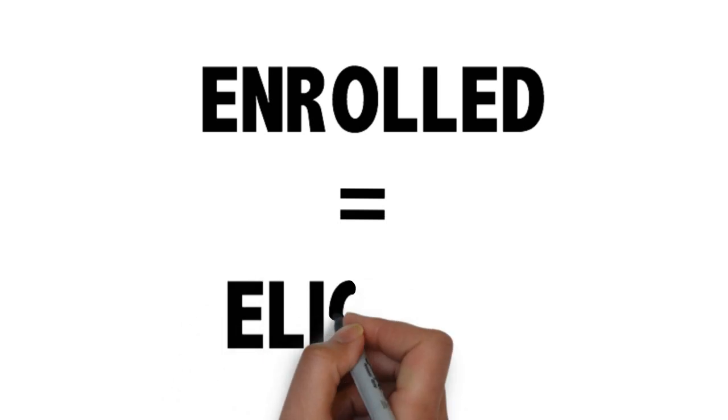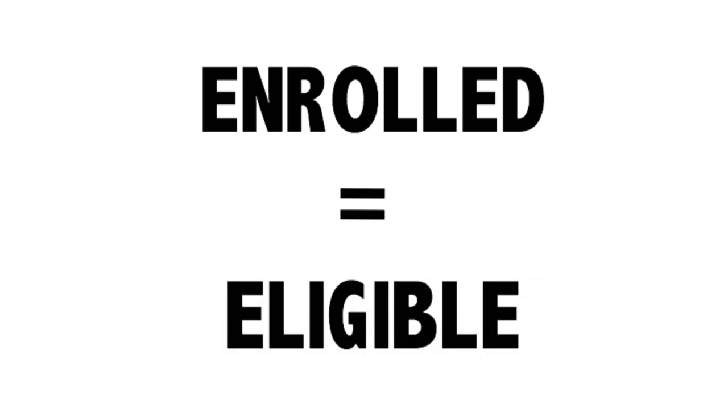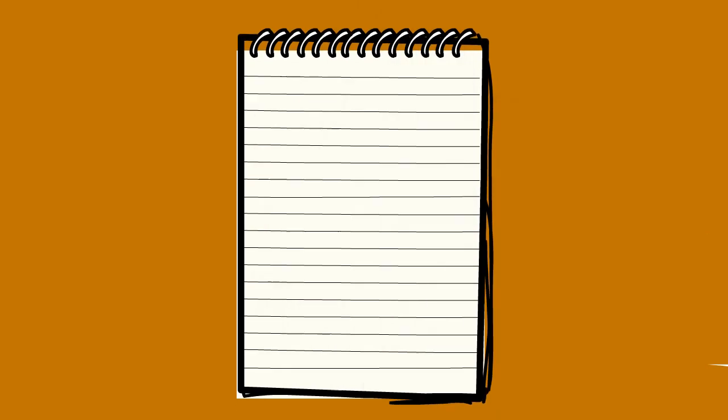To be eligible for Part D, you must be enrolled in either Part A or Part B, or both Parts A and B. Medicare does not administer Part D benefits, but they do set the guidelines that all prescription drug plans and health plans must adhere to.